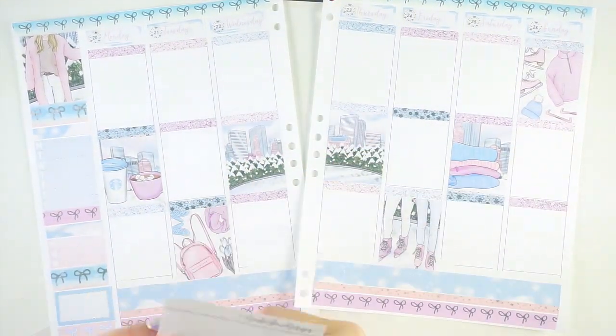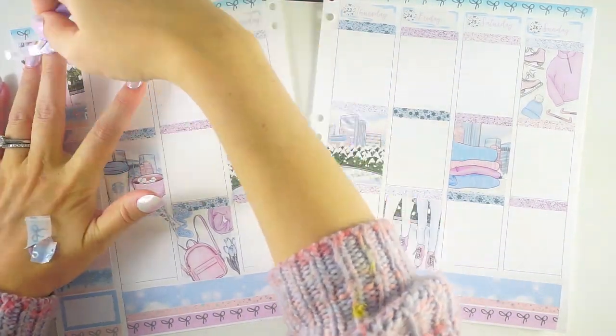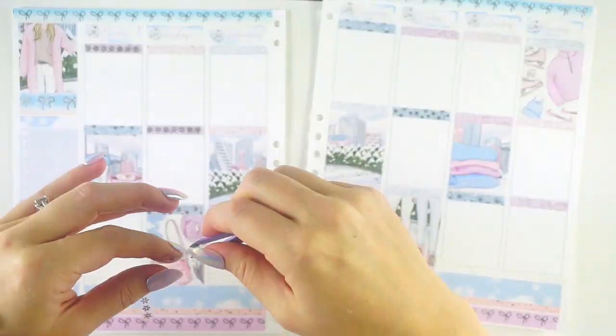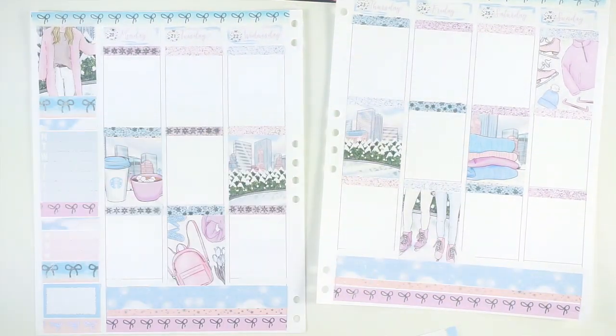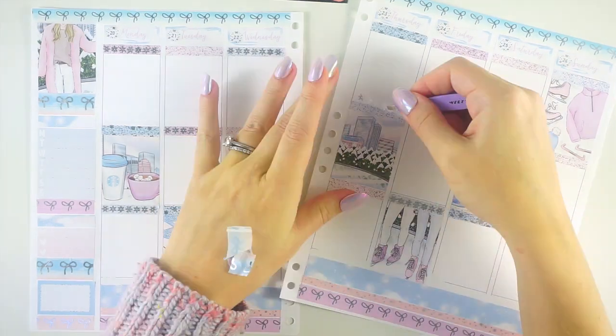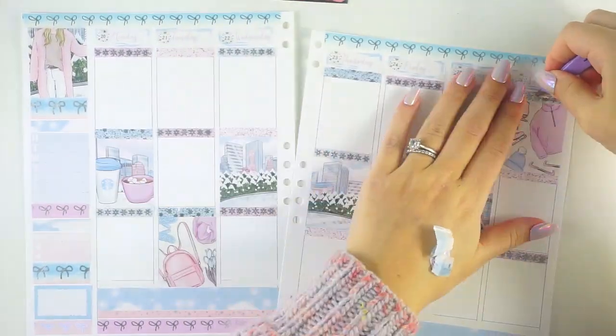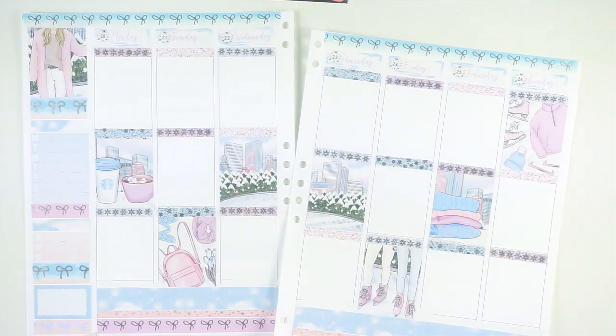So I tried to use the last of my winter headers too, because I think that I'm probably not going to use silver next week. I think that the kit that I have picked out matches a little better with rose gold. So I'm not 100% sure yet, but I was just trying to use up all the winter stuff that I had left, or as much of it as possible, but also just making things look pretty.